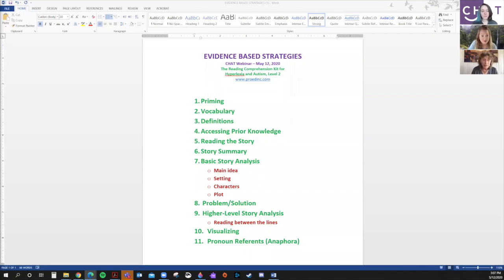So priming is the first thing. In priming, what they mean is to talk about what is going to happen in the story. You can look at it, and if there are pictures, or there can be a little discussion about the topics that may come up in the story. And then the second thing is vocabulary, because there may be new vocabulary that's particular for the story or the information.